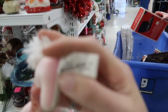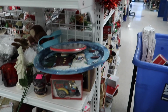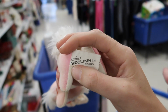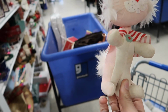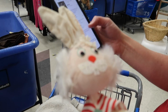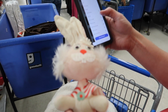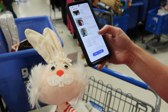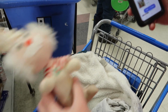It was marked. Let's see if we can get that to focus. Come on, you can do it. You can do it. No, you can't. Maybe? Come on. Woolikin. A lovable Woolikin original. So it was not Dream Pets, and he was just absolutely adorable. So I passed him off to Dagny. I said, you should maybe look this up. This might be worth something. And she did, and it's worth more than they're asking for it. So she did decide to grab that. So I will now keep my eye out for Woolikins for the right price.